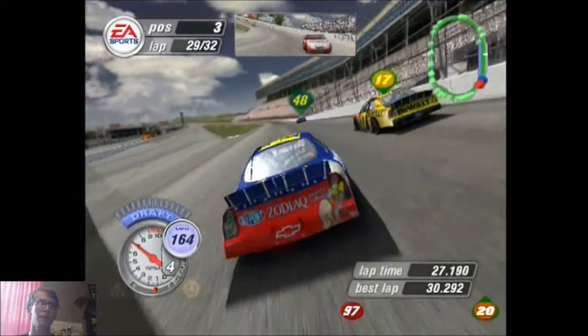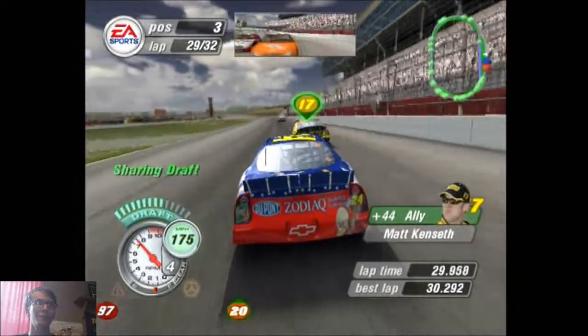Matt Kenseth, you're driving too slow for me. I almost killed Tony Stewart.